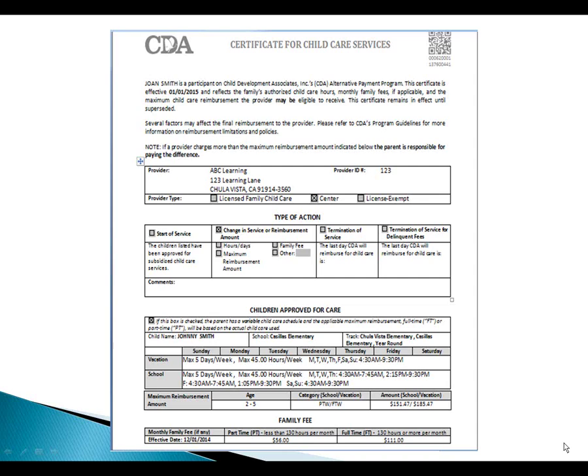As a provider, you will receive a certificate for child care services for each child that you will be providing care for. The certificate is needed so you can see what is the approved schedule, what is the start date of care, or any changes that can happen in regards to a pending termination and change of hours, a change into your reimbursement based on the maximum reimbursement amount, any changes that will happen to the family file that will affect child care need, you will receive a certificate for.